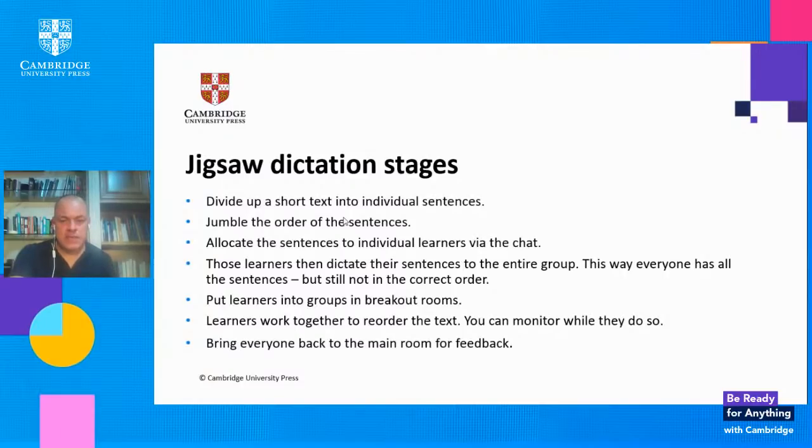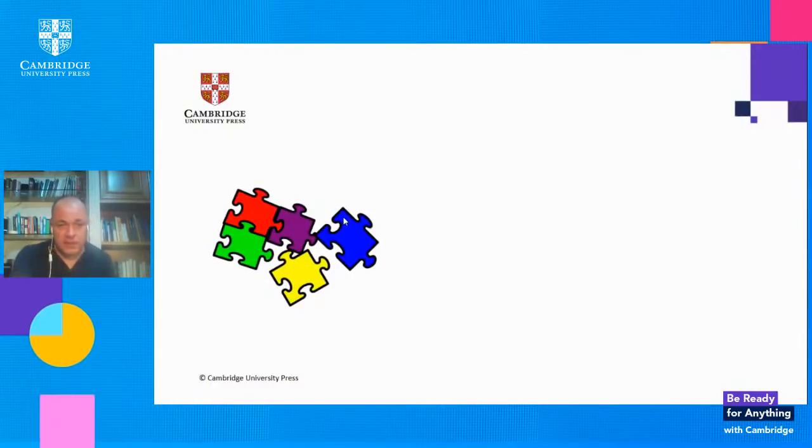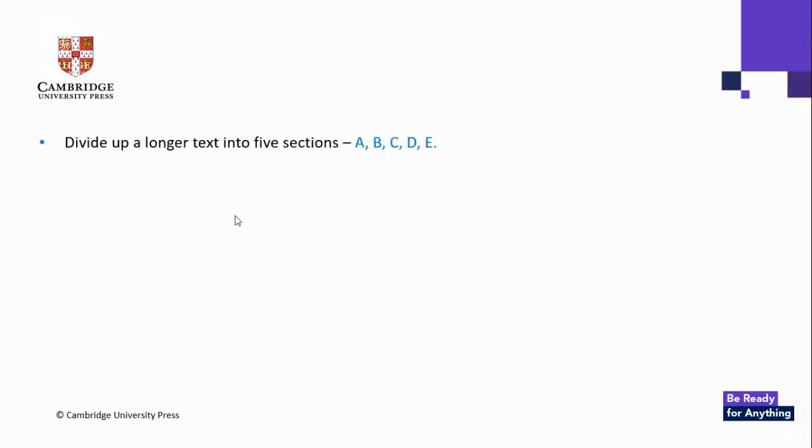So that was a jigsaw dictation, but you can also do a jigsaw reading, which is extremely similar. But in this case, rather than the individual sentences, you take a longer text, which you divide into, I would normally say, five sections. Four sections is slightly too few, but it works. And six sections is usually a little bit too many, but five sections works well. But again, there's flexibility. And in a similar way, this is a very popular activity in class, but it can be done online if you have breakout rooms as well.